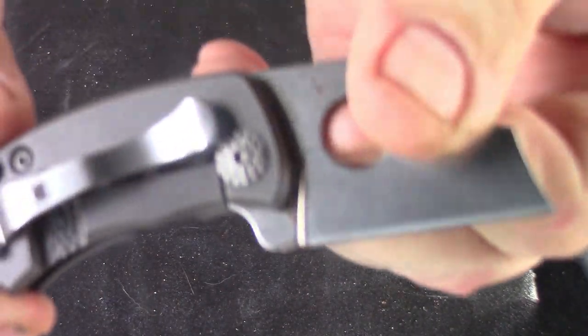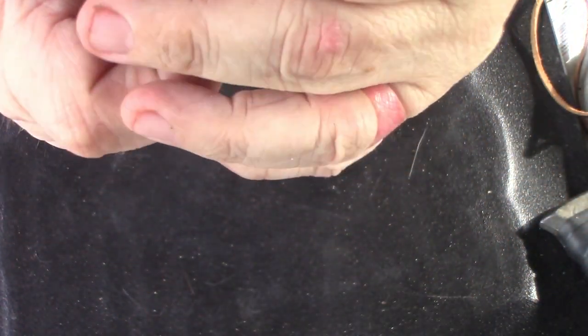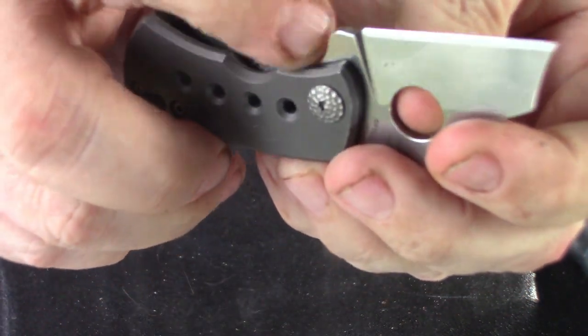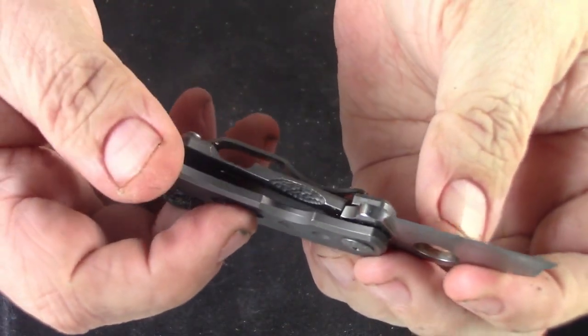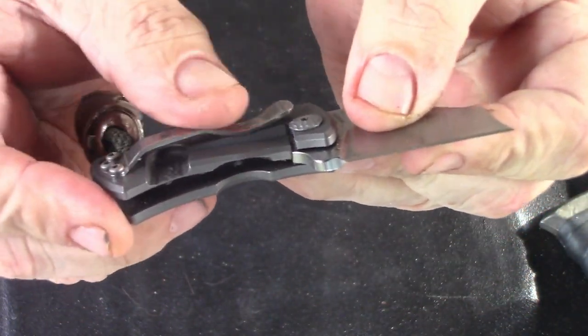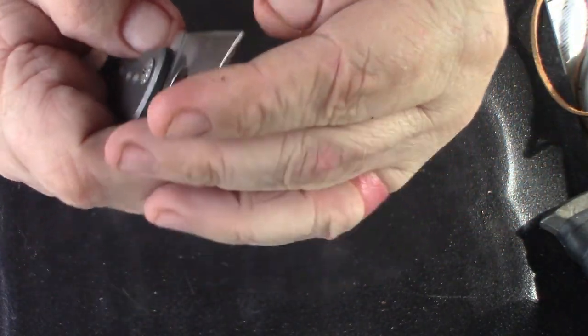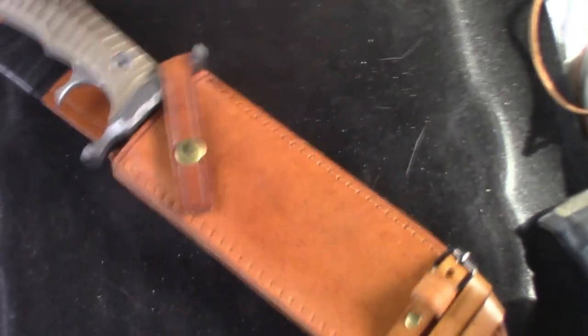Anyway, well done, well put together. It's got a frame lock, and they did a lot of nice detail. They got some scoring in here for your thumb. If I can keep it in frame of the camera, it's a well quality made little teeny weeny knife. I like it. I'd buy another one. Yes, I would. Where's the newest? I'd have to say this one.